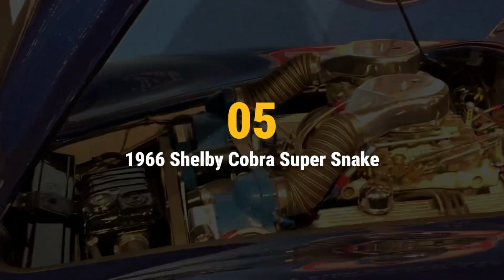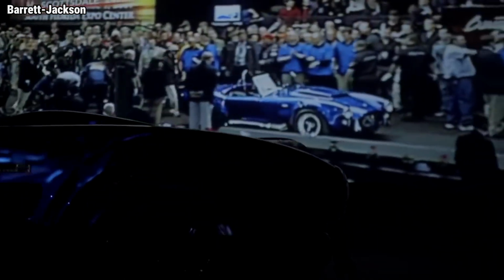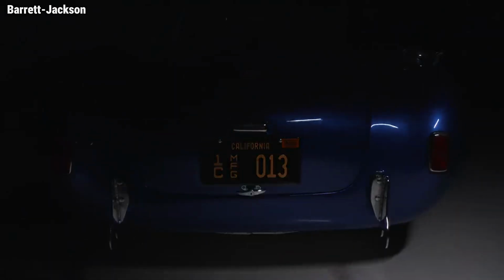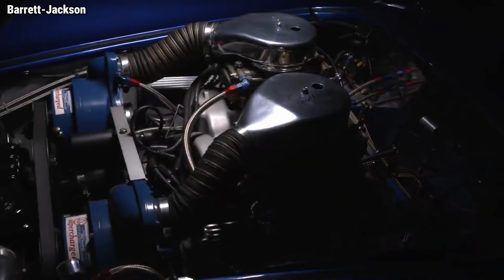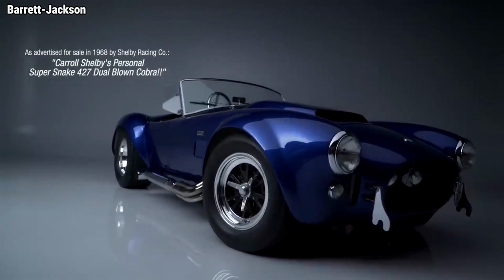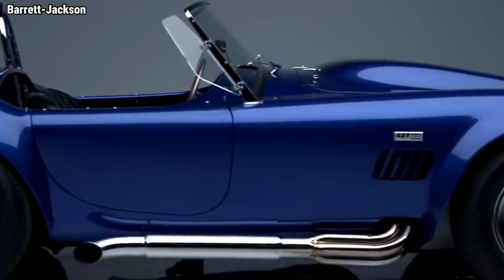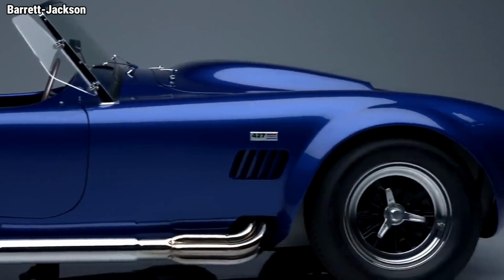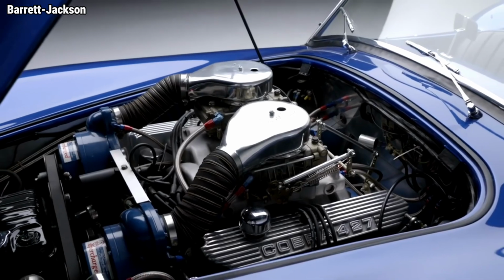1966 Shelby Cobra Super Snake, 2 units. Back in 1967, Carroll Shelby built a pair of Cobra Super Snakes, one for use as a personal ride and the other as a gift for Bill Cosby. Intimidated by the raw power, the comedian returned the car to Shelby, and it was subsequently sold to a Ford dealership in San Francisco. Eventually, a collector named Tony Maxey acquired the car and enjoyed it for many years.